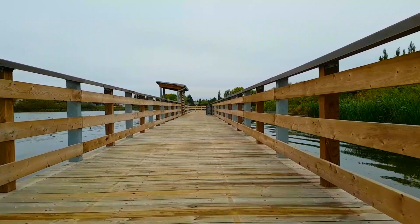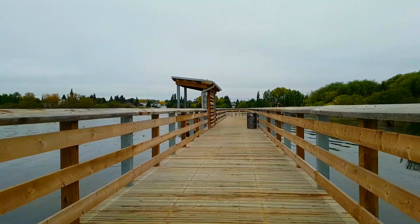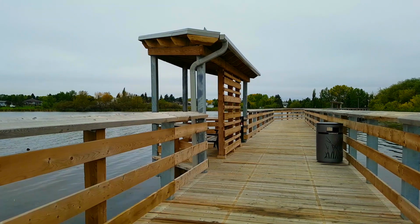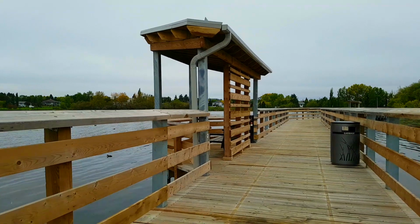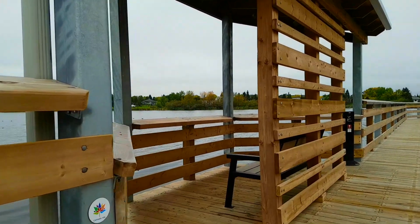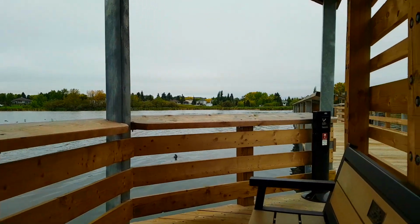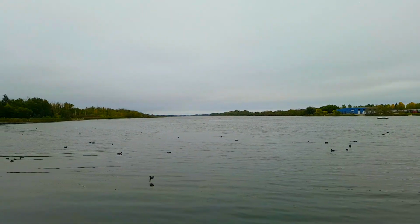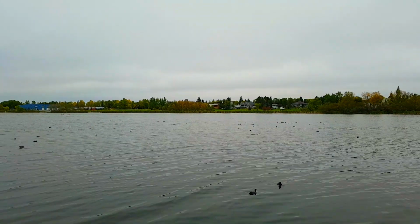Right, guys? See how nice. Walking on this bridge. And another good thing about this bridge is that in every short distance you can see, they have a small patio in between the bridge, where they have a small bench, one bench. See here? There's a bench. Just sit down, relax, take a rest, and see how nice a view of the lake just in front of you. There are ducklings, ducks on the lake, on the water. It's a nice view. Wonderful.